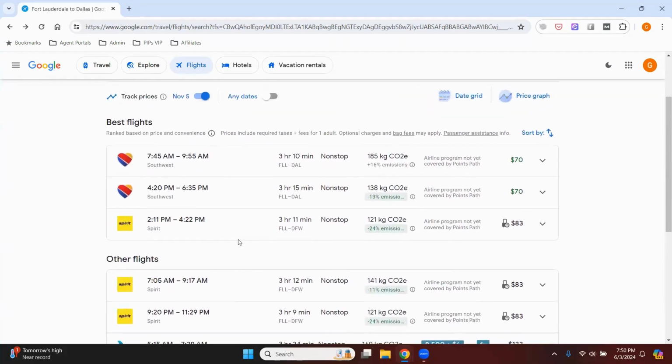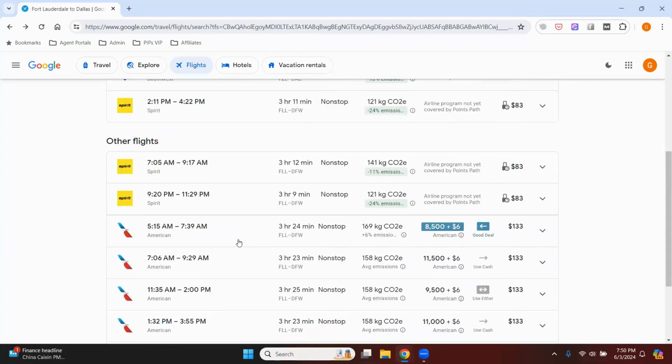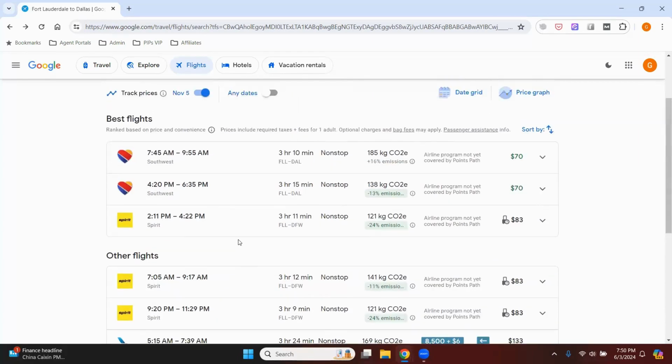Southwest is really known for the fact, and they call it transparency, that they're really transparent about all of the fees that they charge. And they are really cognizant of the fact that we don't like to get nickeled and dimed.